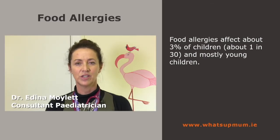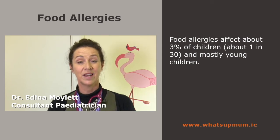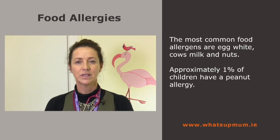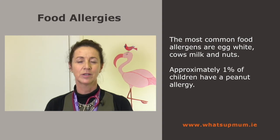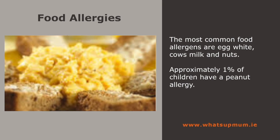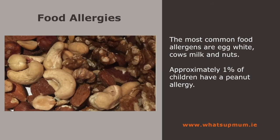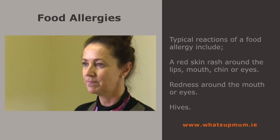So, food allergy affects approximately 3% of young children. That's roughly one in every 30 children, mostly young children. The commonest allergen amongst Irish children would be egg white, and most children are exposed to egg white in the form of scrambled eggs, which is partially cooked egg. The other allergens that are recognised would be milk, notably cow's milk, and then nuts, probably peanut and the tree nuts. Approximately 1% of children have peanut allergy.